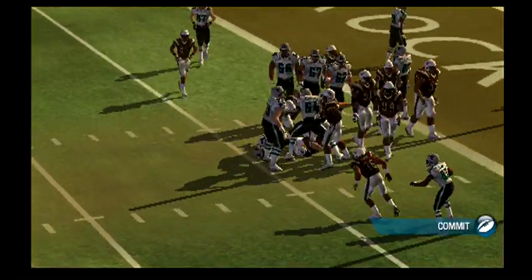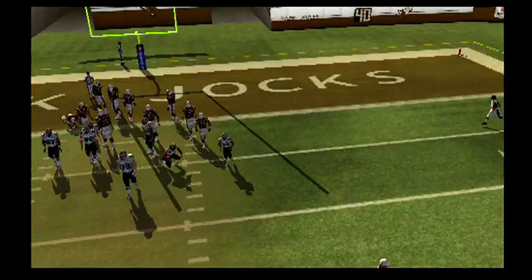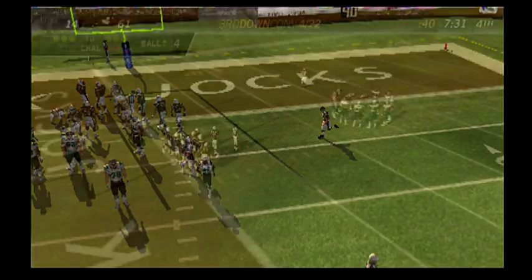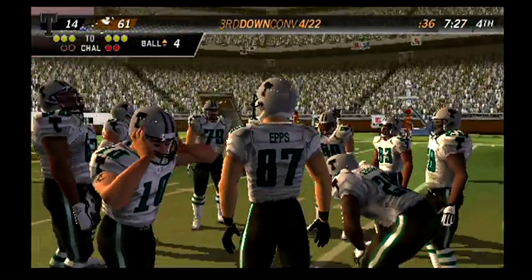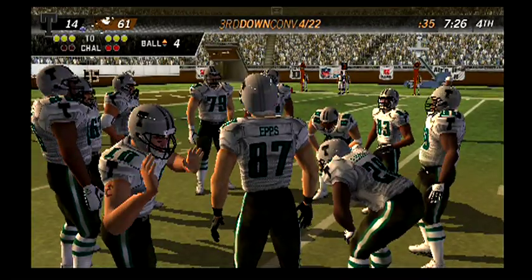Hands it off to the back. Price breaks the play up in the backfield. They went backward on that one. And that's a very good call by the defensive coordinator. He had a good idea of what was coming, and he called the perfect play to stop it.